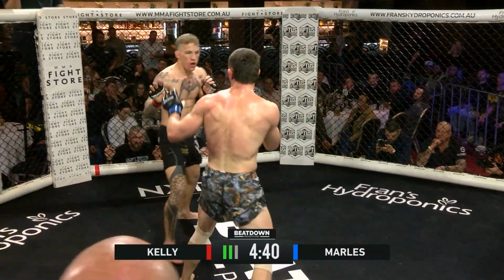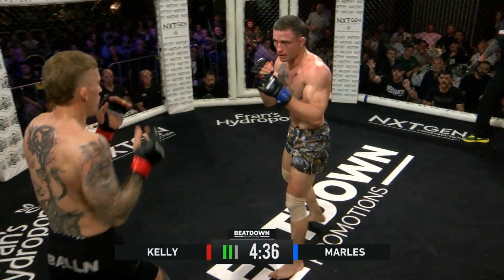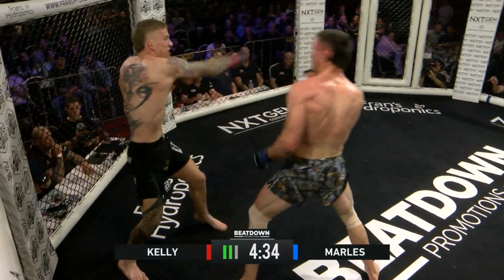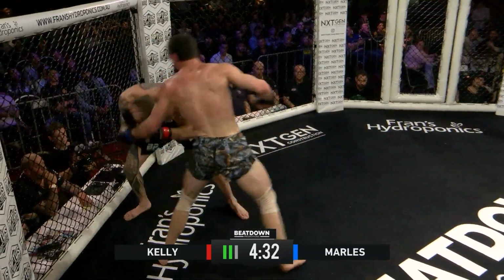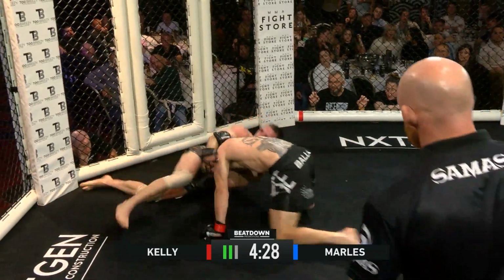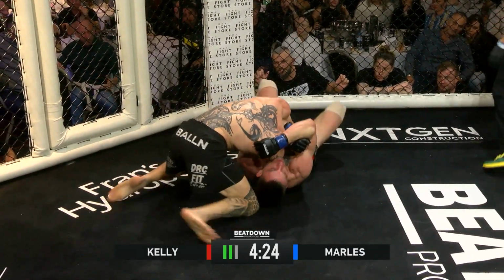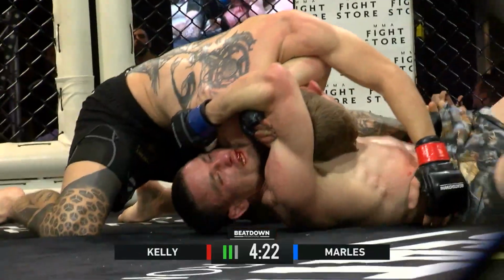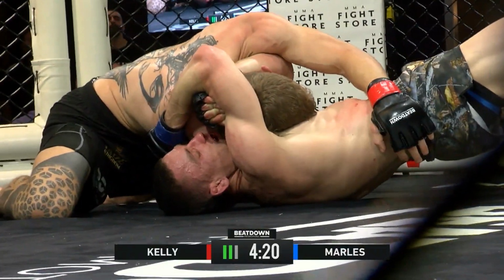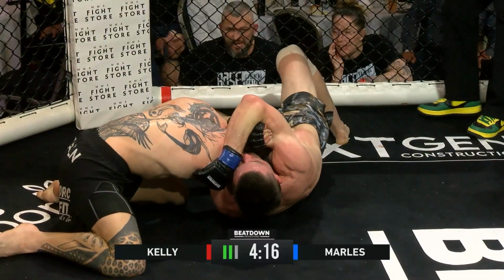Yeah, Max is doing a good job catching Sam Marles as he's coming in sometimes, especially out of the southpaw stance, throwing that lead right hook. See, those exchanges, Max needs to cut it. Otherwise, Marles will do it for him, as he jumps and dives all over the neck of Max Kelly. Look at him straining. That was a swift submission attempt. This looks pretty tight. It looks like Max is fading.